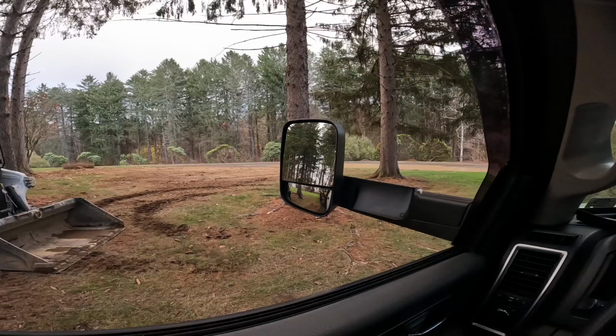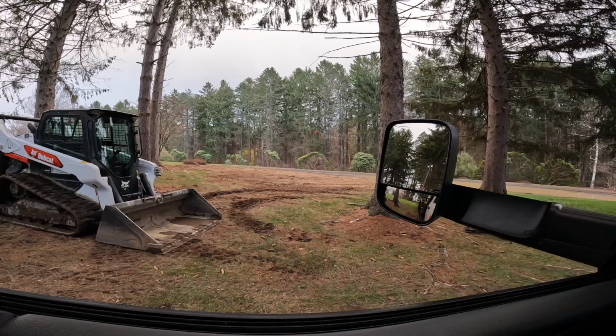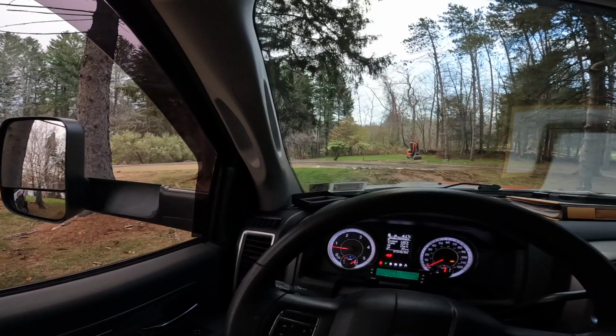So for some reason here, it keeps turning off on me. I think it's because it's too cold. But yeah, everything's planted and backfilled. It's not, you know, finished, but enough to hopefully hold it from falling over. So we'll be back tomorrow to take care of the rest of the planting and hopefully continue on the job. So I'll see you tomorrow.